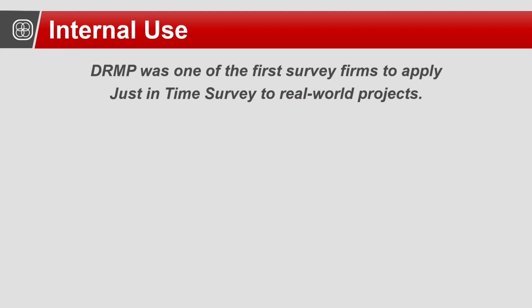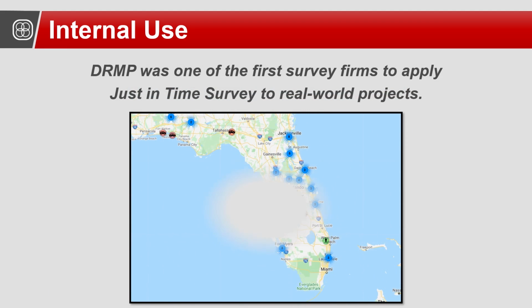On to the next slide here, we can see a map of Florida with all of our scan projects that we have created internal share links for. This is the map portion of our homepage. After the internal share links are created, one of us will log into our DRMP TopoCloud Pro account and follow the link. The list and map build automatically. Once on the list, all the data we uploaded through the TopoCloud admin tools can be accessed.